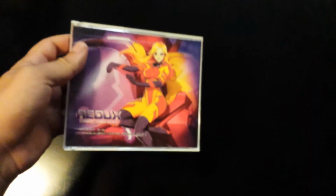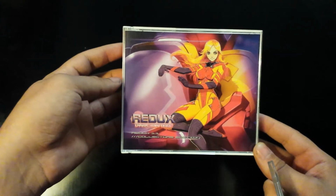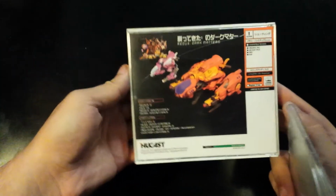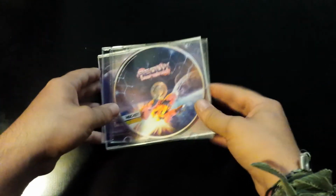And lastly, we have some PlayStation and Dreamcast. I got messaged by the guys at HughCast asking for their help testing out an aspect of their website, and I did, and they sent me a game for free. They said I could pick anything from their website, so I chose the Redux Dark Matters version 1.1 Collector's Edition. So that's something I wouldn't have bought normally, but because it was free, I jumped at the chance to get it, and that's awesome of them. And they also sent me another disc version of Redux 1.1. I can't remember why, but yeah, awesome stuff. Not bad for free games.